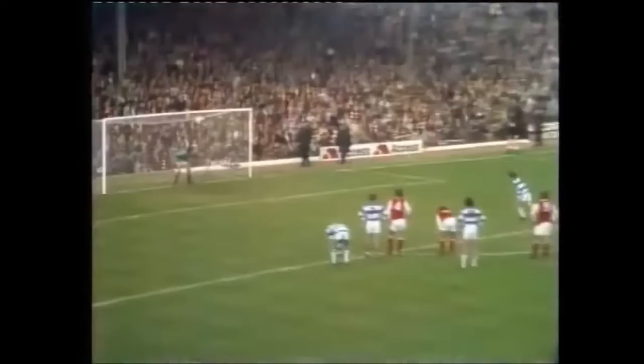Took it so coolly, Stan Bowles, and that's the answer to all the booing, and the best possible answer from Queen's Park Rangers' point of view. Or does he leave himself a target again for the Arsenal fans? Bowles against Rimmer, and a chance for Rangers to go 2-1 into the lead, and he's done it!